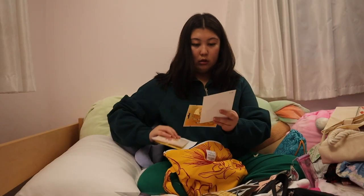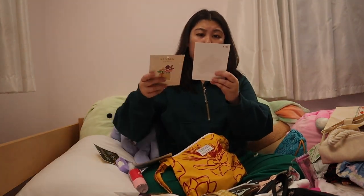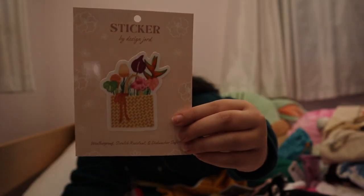And then these two really cute stickers. And then a really cute little puff that I've been wanting, and I saw them all online. There was also in this bag these other two stickers, and they're so beautiful. They're all Hawaii flowers that you see all around Hawaii. So I love them. That is so pretty.